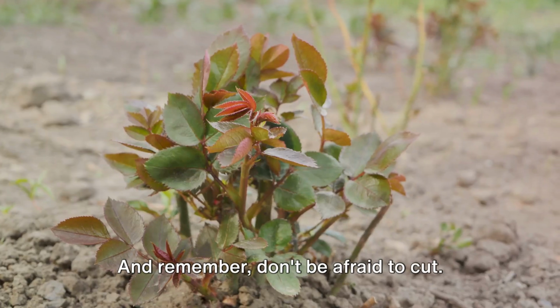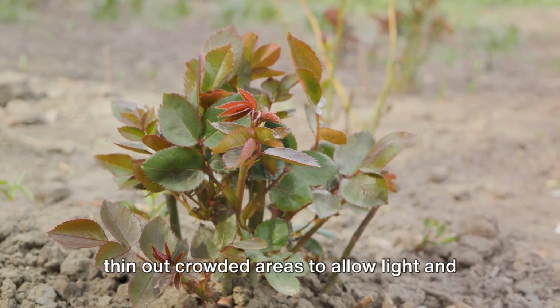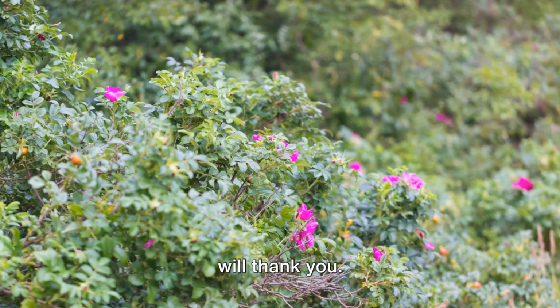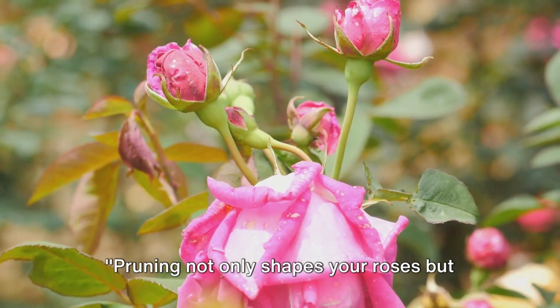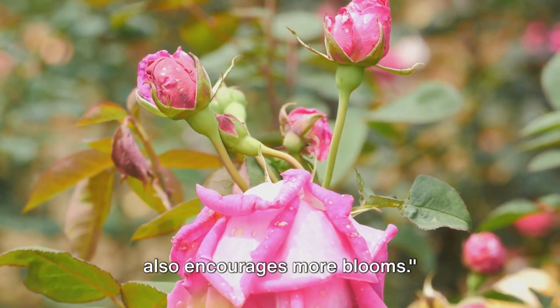And remember, don't be afraid to cut. Remove any dead or diseased wood, and thin out crowded areas to allow light and air in. It might seem drastic, but your roses will thank you. They'll come back stronger and healthier, with more blooms than ever. Pruning not only shapes your roses but also encourages more blooms.